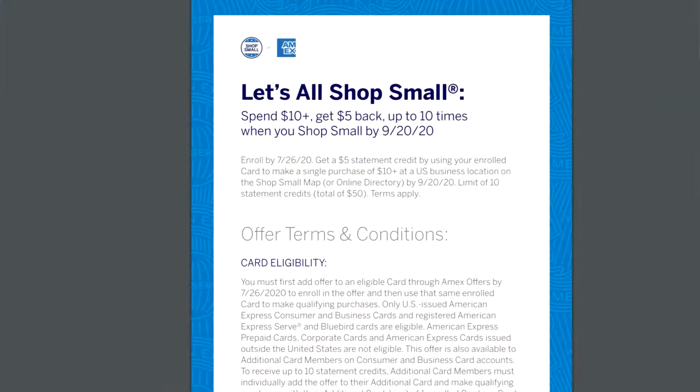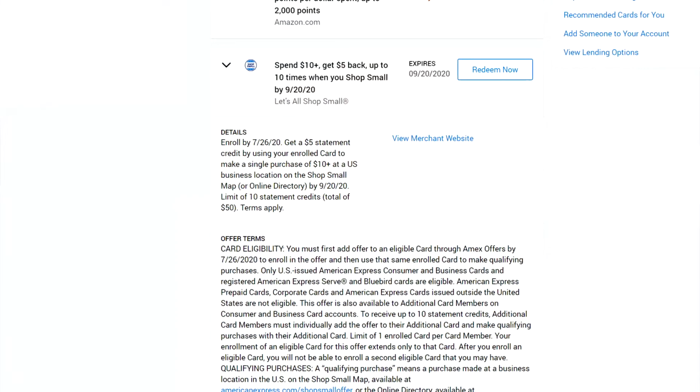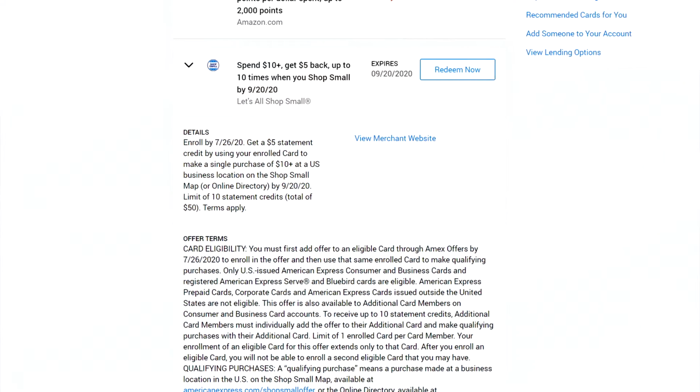And last but not least, not exactly tied to a specific card, American Express is offering up to $50 in statement credits for spending at small businesses. And fortunately, I've managed to take advantage of this at least 3 times already. So I'm pretty good at stimulating the economy, pretty patriotic, you know, all that stuff. But anyway, it's a really good credit. You do have to actually enroll for it on American Express, but once you do that, they'll give you a notification every time you make an exchange at a small business, and you'll get your $5 credit probably within the next day or two. At least that's how it's been for me.